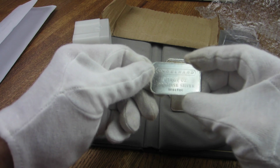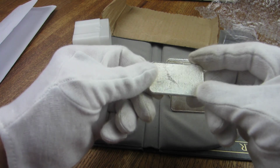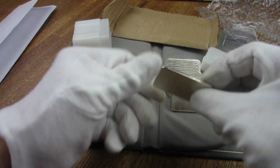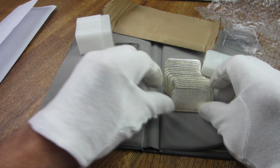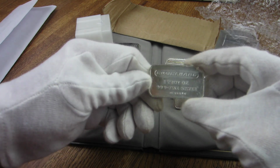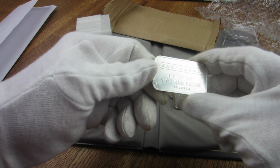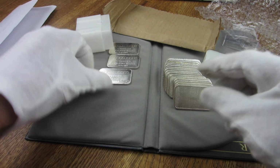And these are all numbered bars, but they're the frosted backs. And they're showing some handling, but we are going to take care of that from this point forward and protect them. Those are all pretty nice.